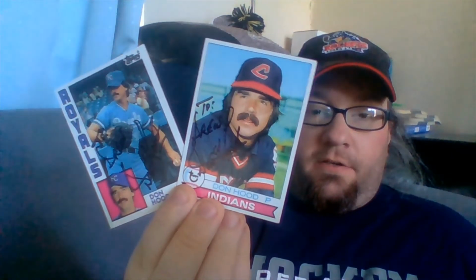And so here's the other one. Let's see what we've got on this one. Feels like there's some extras in there. A photo or a postcard or something of that sort. Very carefully go in there, and yeah, there we go. Ah, very nice. And this would be former Royals and Indians and Yankees and Cardinals pitcher Don Hood. 84 and a 79 Topps card.